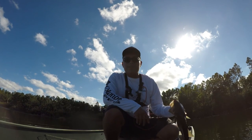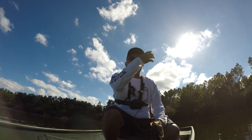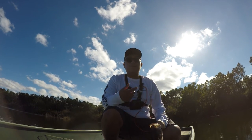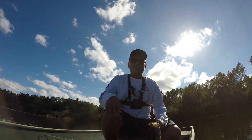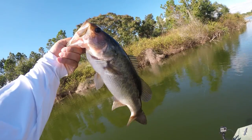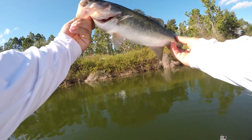Wasn't recording on the GoPro. I wasn't recording on the chest GoPro either. Cast my chatterbait, let it sink, and then out of nowhere, it just bit it. I didn't even start reeling, and I felt the bite. GoPro wasn't recording, but I could show y'all that I did catch one right here. Hell yeah, guys. Third fish of the day.